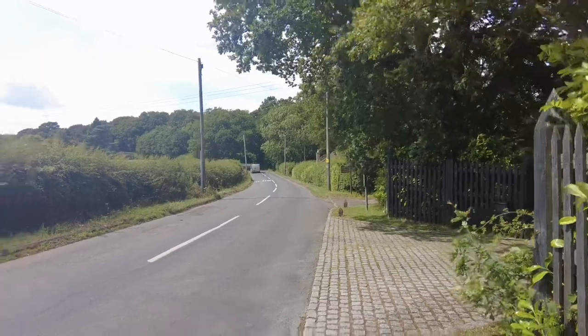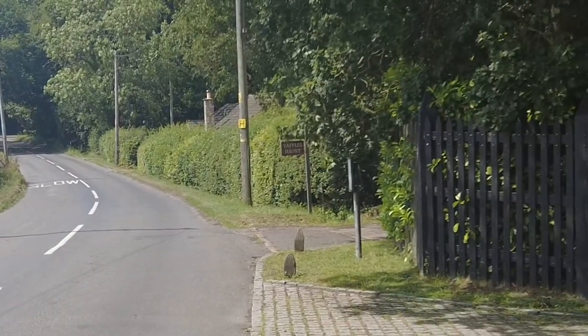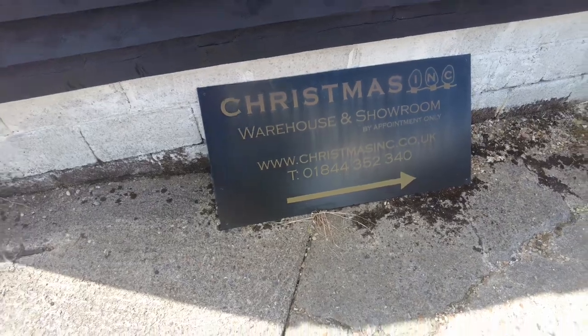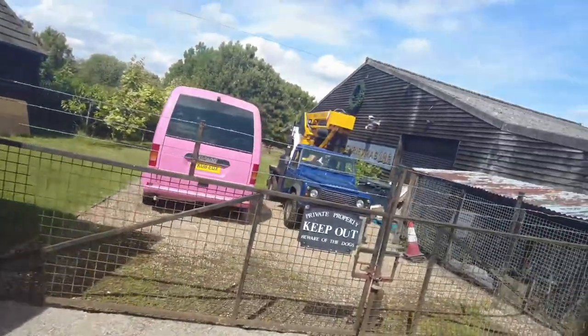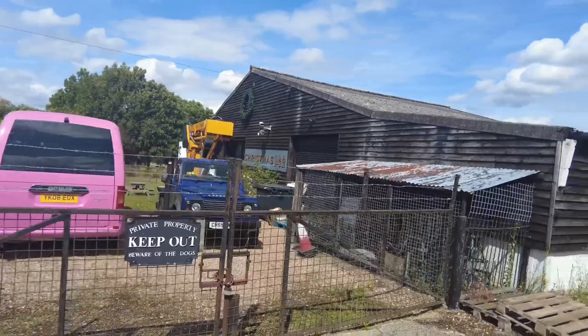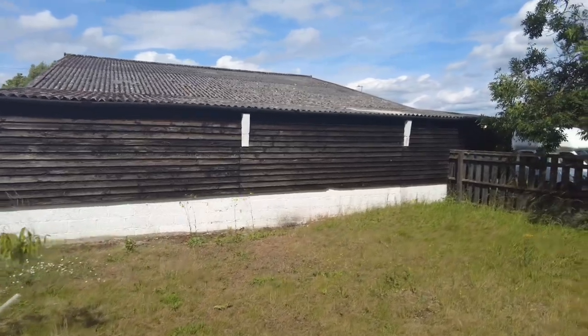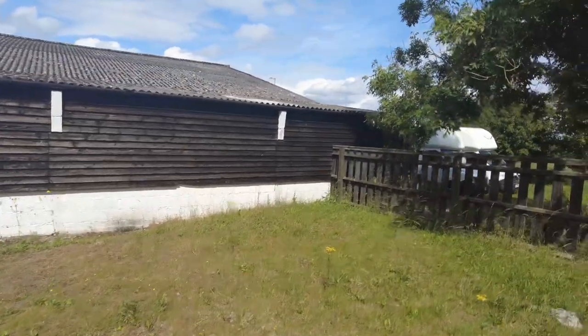They come out of nowhere. There's a house there called Yaffle's Haunt. This is my favourite bit of the walk, honestly. Christmas Inc. Some random Christmas warehouse. I mean, what's going on? What do they do for the other 11 months of the year? Just a random Christmas shop in the middle of literally nowhere.